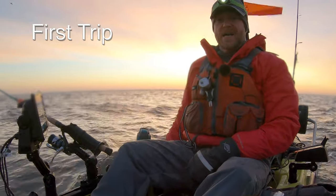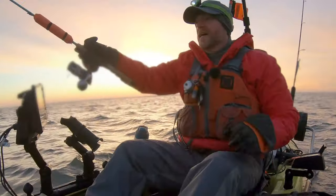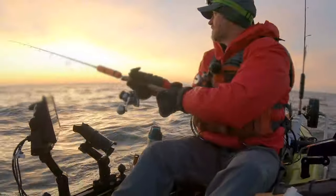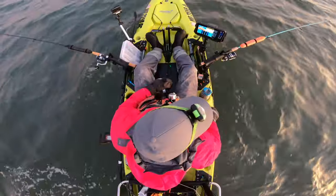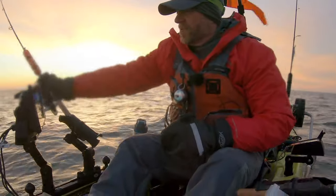Today's going to be a big tide movement day. I'm trying to put myself as fast as I can in the best position possible, the best location possible. It's a Saltwater X-Rap 12. I have a Yo-Zuri 3D Crystal Minnow on this side over here. We got some serious wave height today. That is not ideal if you're going to be catching big fish.